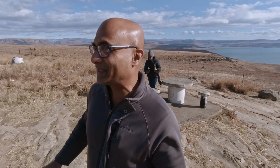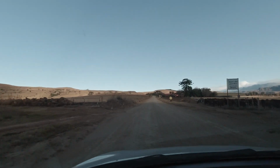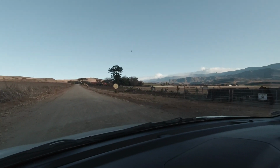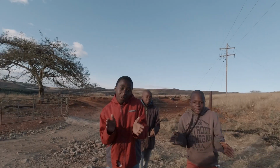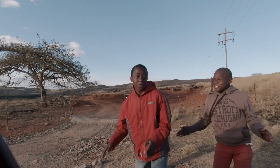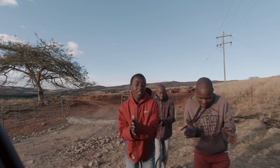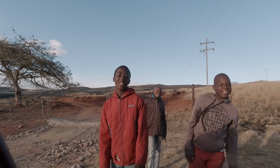So ideally this whole trip from Johannesburg to where we are heading could have been done in about 4 hours, but we've been on the road for the past 5 hours and we've got another hour left because there's so many things to see and do. Look, no, I think they're dancing for us. Thank you. Thank you.